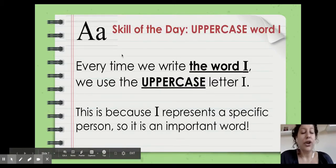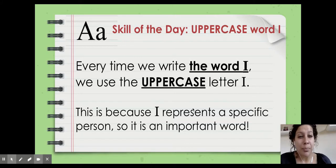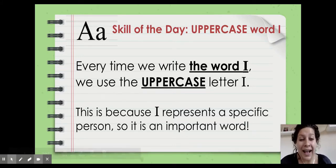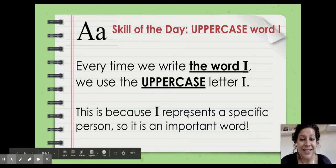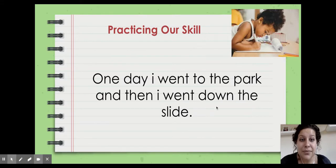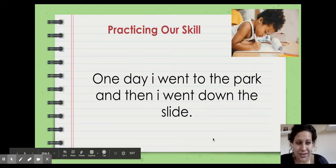So our skill of the day is this uppercase word I. Every time we write the word I, we use the uppercase letter I. This is because the word I represents a specific person. So it's an important word. And because it's so important, we make it uppercase. So let's practice our skill.